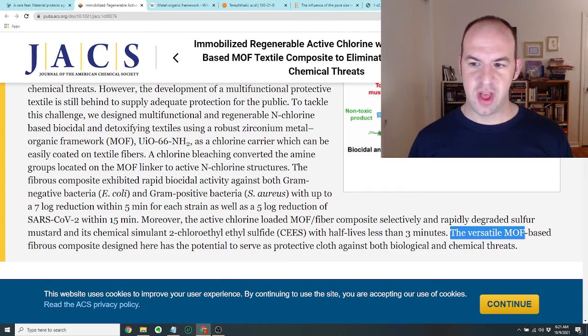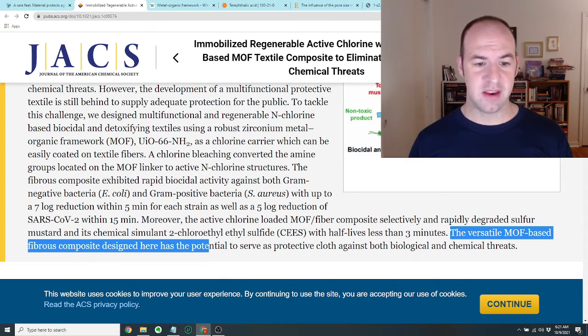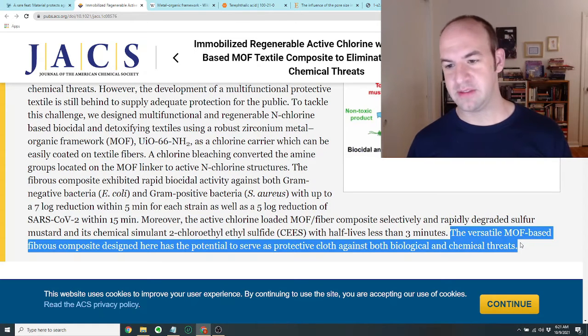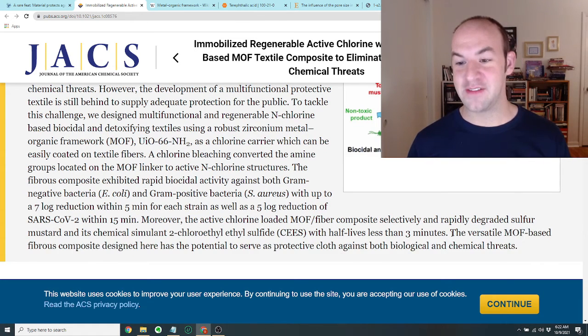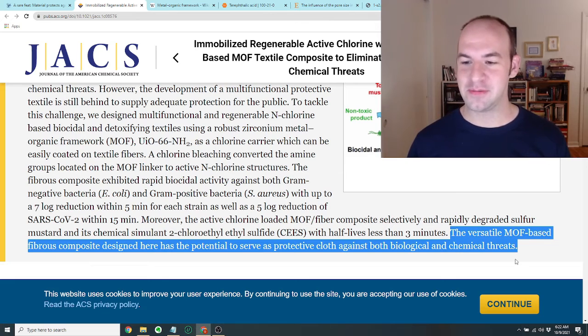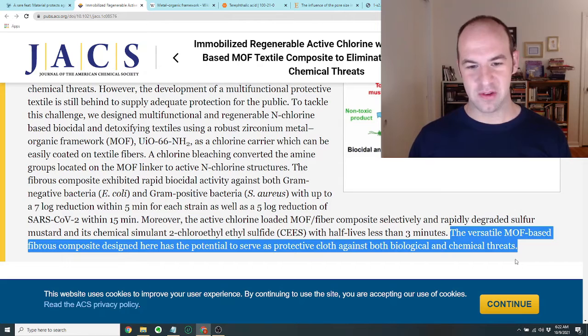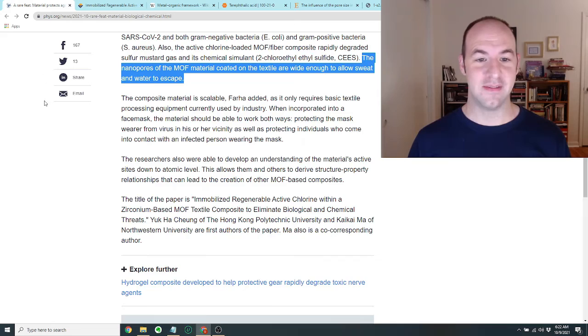And they say the versatile MOF-based fibrous composite designed here has the potential to serve as protective cloth against both biological and chemical threats. So I don't really like the idea of having to need such a mask. You know, not only do we have COVID-19 going on, but also if the threat of a chemical weapons attack was imminent, that would be pretty nerve-wracking. But it does happen from time to time. Sometimes people do get mustard gassed, and so I guess it would be nice to have this mask if that's the case.